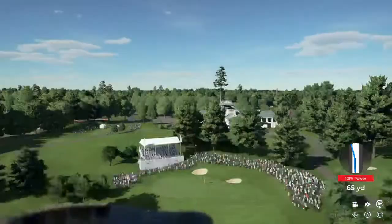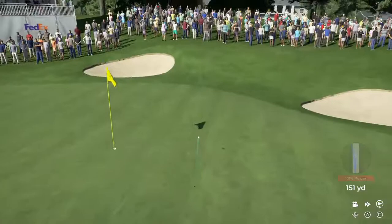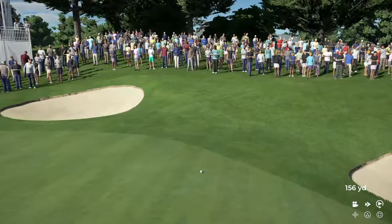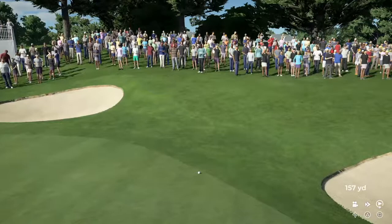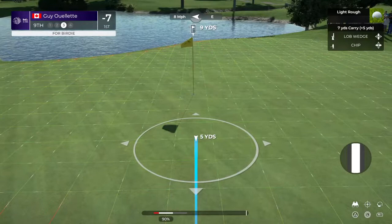Going with the 8-iron here. Anywhere up on that dance floor would be nice. Not sure if that's what they're intending to do. And missing it long with that approach, not a good leave.